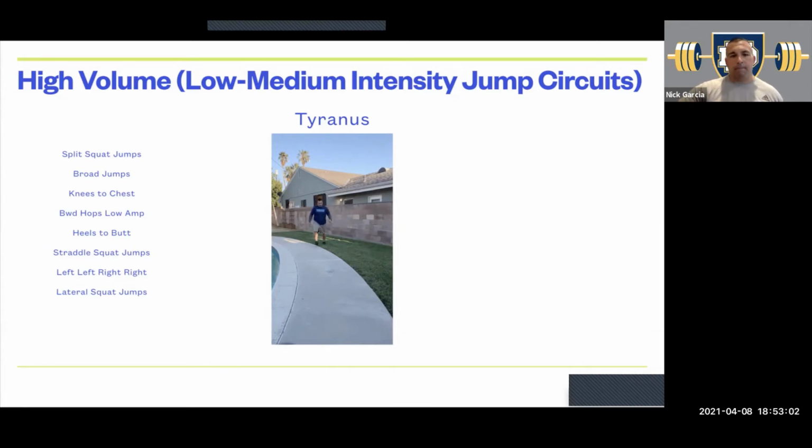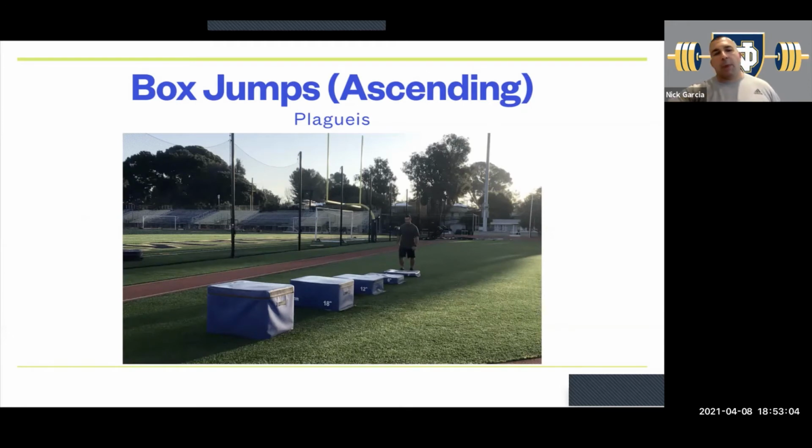All right, now this is Darth Plagueis here, okay? Box jumps ascending. You had a 3-inch, a 6-inch, a 12-inch, an 18-inch, and a 24-inch. There's 2 ways to do this, okay? You can do it over all the boxes with as little time on the ground as possible, or you can go up on top of the box, down, up on top of the box, down. Once again, as soon as you hit the ground, explode up. You'll see that happen on the last box here.